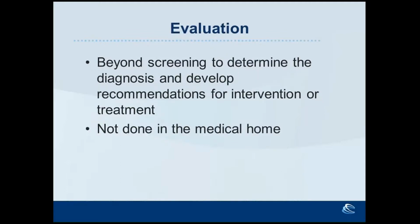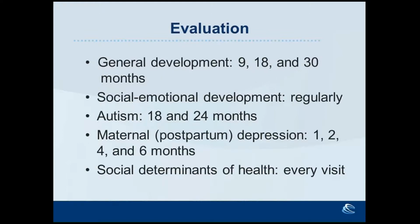Beyond that is what goes next. Well, beyond your screening is to determine, is there something further to look into? And that's not our job in the medical home to make the evaluation. So that's where you're reaching out and making your referrals to your specialists, to your pediatric developmental clinic, to your psychiatrist, to your psychologist, sending families for help with housing, with food, with getting their insurance, everything that they may need to help reduce their stresses. So not what we have to do in 10 minutes.